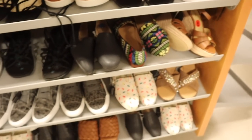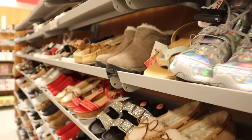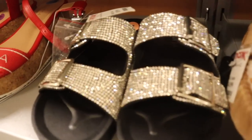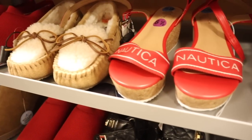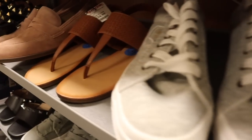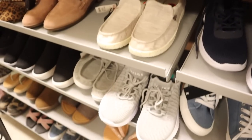I guess we have seen this before, so please keep that in mind, but obviously I'm trying to look for something very unique. Oh my gosh, you guys, I love bling so much. This one is priced at $20. They have Nautica fuzzy shoes again, pink ones for $25, gray shoes. Look at these, you guys, with the gold studs. Do you see anything so far?